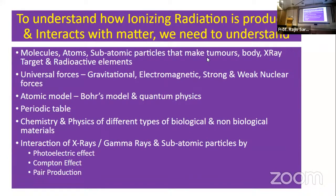Understand how ionizing radiation is produced and interacts with matter. We need to understand not just molecules, but the atoms and subatomic particles that make up tumors, the body, the X-ray target, the radioactive element, because everything is made up of atoms. What are the universal forces? Gravitational, electromagnetic, and strong and weak nuclear forces. A lot of radioactivity and interactions are guided by these. We sometimes do not understand what guides radioactivity.